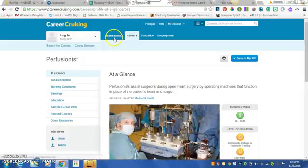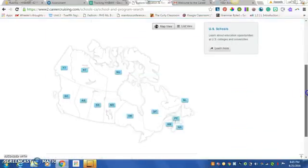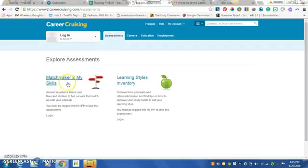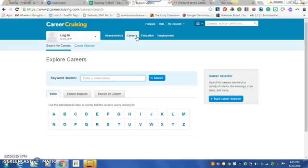So once you do the two assessments, I'm going to ask that you explore Career Cruising. Maybe you've explored it before in the past, or maybe this is your first time. But we're going to be using all of these areas to complete our portfolio. So step 1, do the matchmaker and my skills. Step 2, fill in the information that I require for a couple of careers on your pathway.